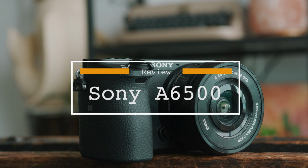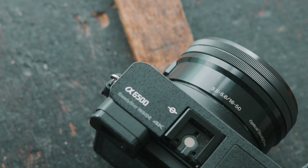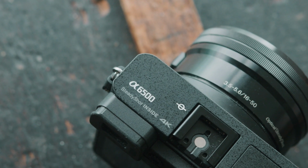Does it make sense to buy this camera in 2019? Does it hold up? Does it have the right features? How does it compare to everything else that's on the market right now? And is it still worth it? Let's do an in-depth review, take a look at exactly what this camera does and if it's right for you.